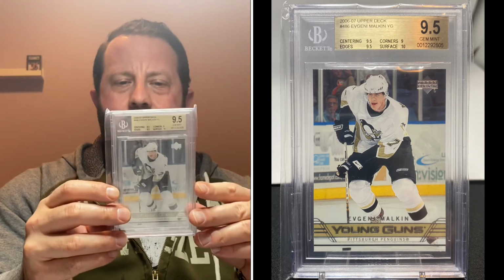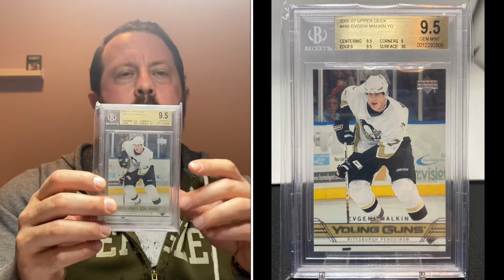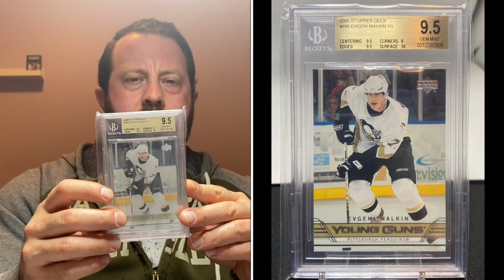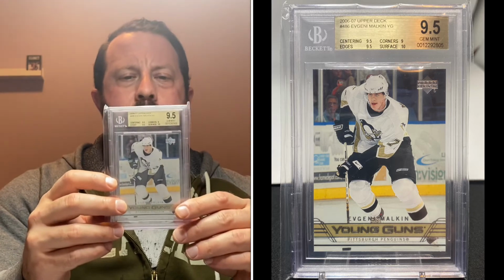So finally, we got one guy whose BGS 9.5 is under 1,000. This next guy, I can't explain why it's as low as it is. Evgeni Malkin. BGS 9.5 is going to be around the $300 mark. You might find some closer to $400, you might find some a bit below $300, but that $300 to $325 is the biggest range.